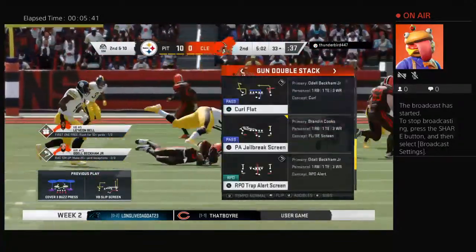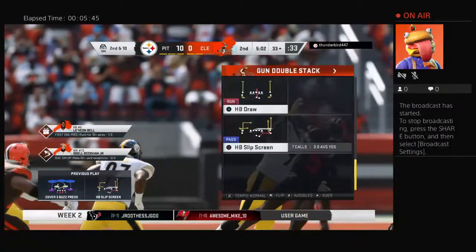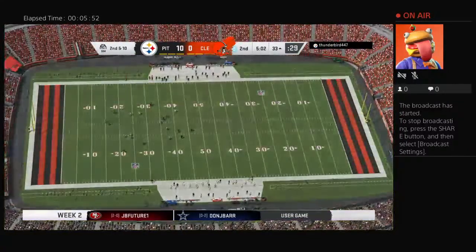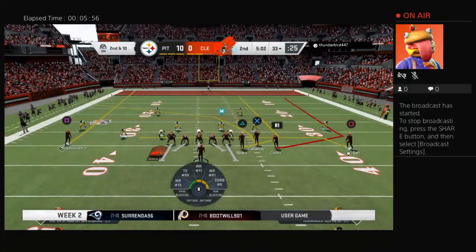The beauty of being able to play his own defense, when you can sit back and see the ball coming out of the quarterback's hands, guess what? Creates a lot of confusion, kind of a muddle in the middle of the field where you can go make a play on the football. 2nd and 10 from the 33-yard line.